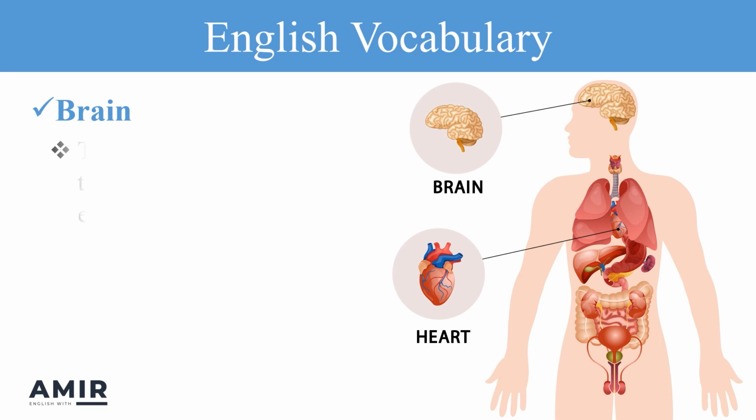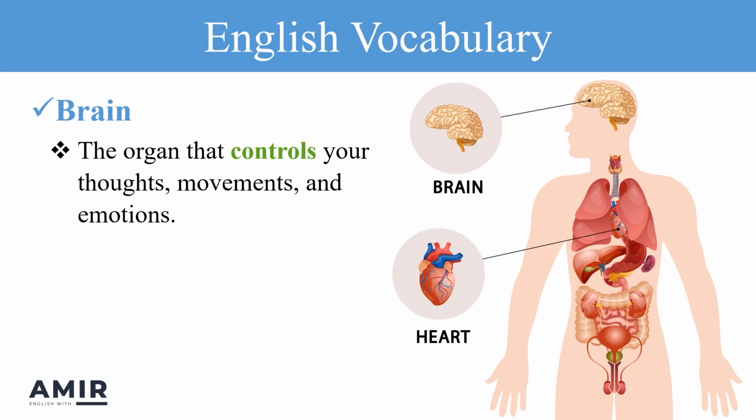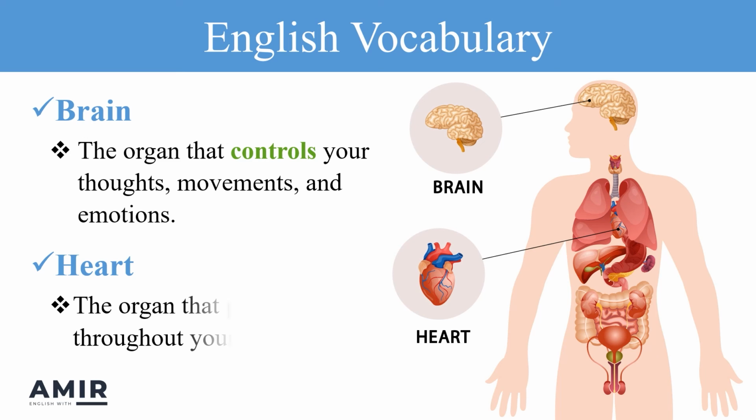Brain. The brain is the organ inside your head that controls your thoughts, movements, and emotions. Heart. The heart is the organ in your chest that pumps blood throughout your body.